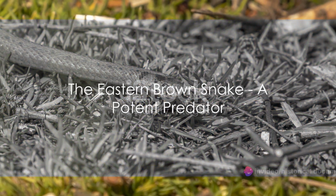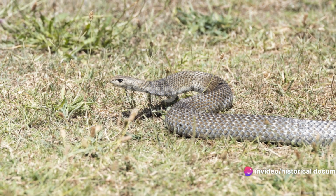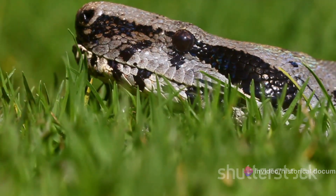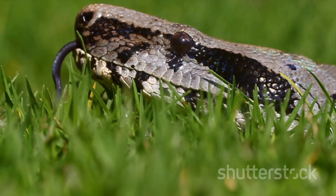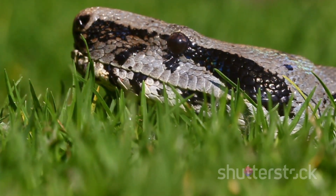Have you ever wondered about the creature that holds the title of the second most venomous terrestrial snake in the world? The eastern brown snake? Nestled in the vast landscapes of Australia, this formidable reptile is a force to be reckoned with.